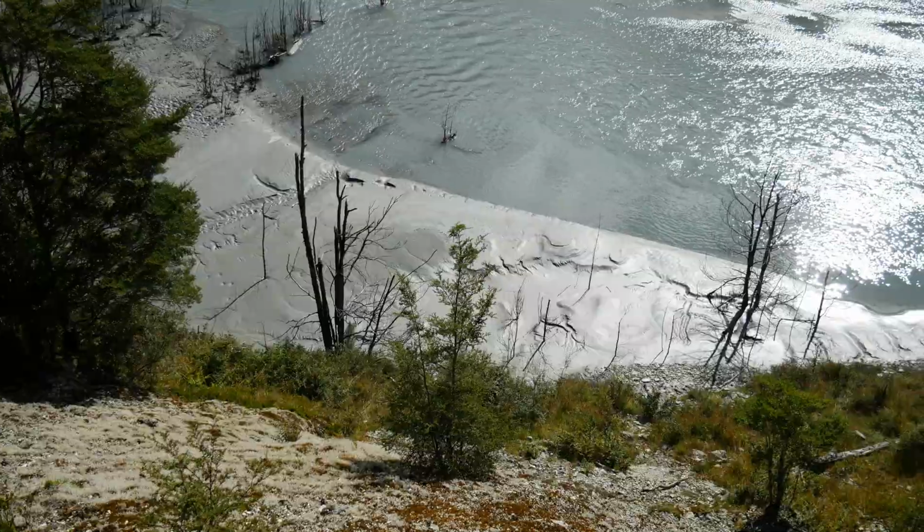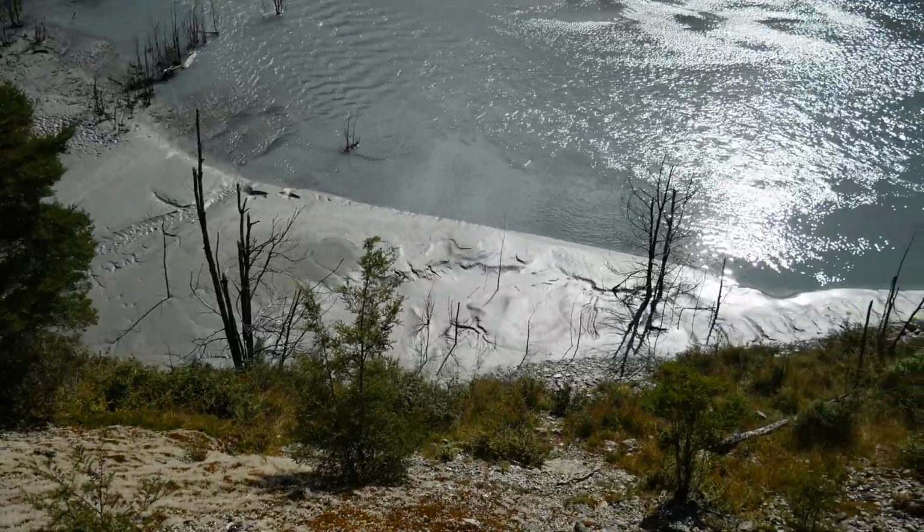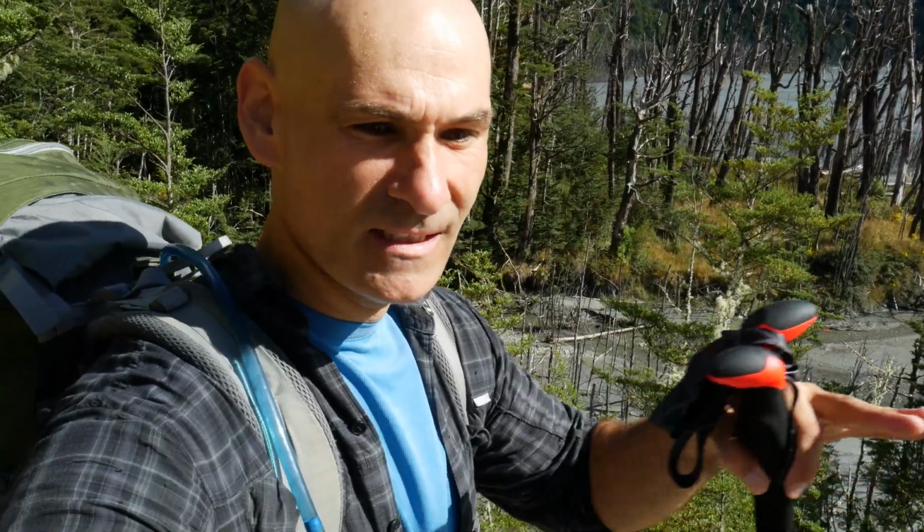So apparently there's quicksand along this river here. We've seen signs warning about that, so they're real serious about sticking to the track. So I'm not sure if it drops down lower, closer to the river. But if you come out here, definitely be aware of quicksand.